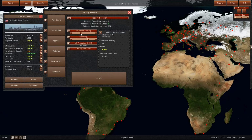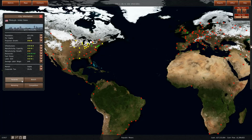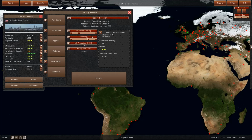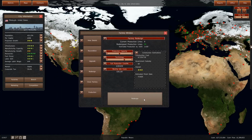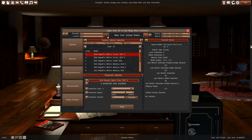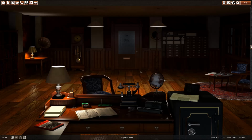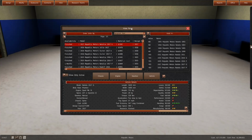4.5 million. Okay, I'm gonna do one thing that I don't like to do. I'm gonna save the Let's Play here, and I'm going to upgrade this, redesign this factory, and we're gonna put 6 more lines in there. And I need to see that the factory in Pittsburgh is going to work. Okay, that's one thing that I want to see. Yeah, okay, it keeps working. So that's good. I was afraid that if it would shut it down, I would build an additional factory somewhere and not just redesign it. Because that is a complication.